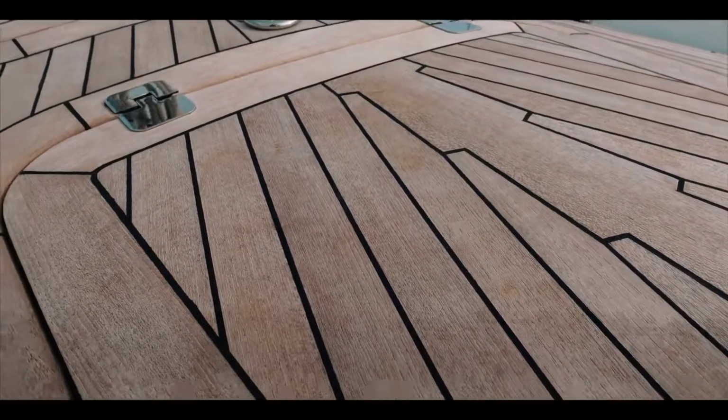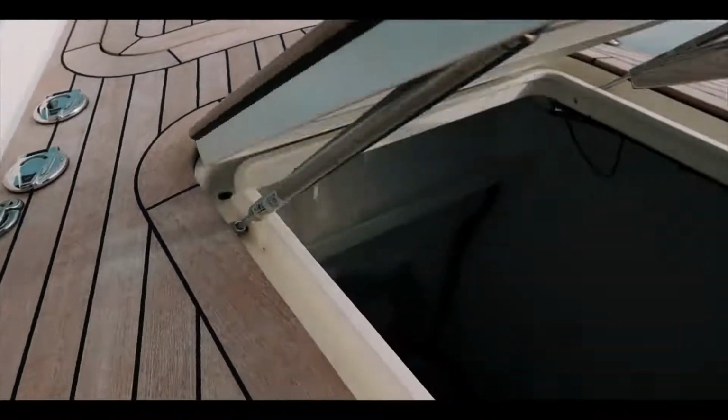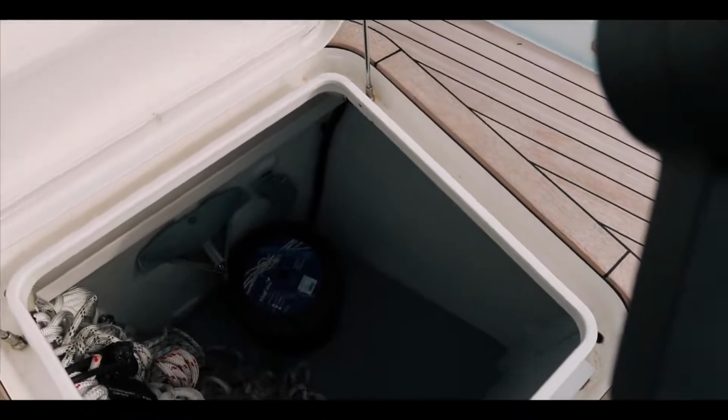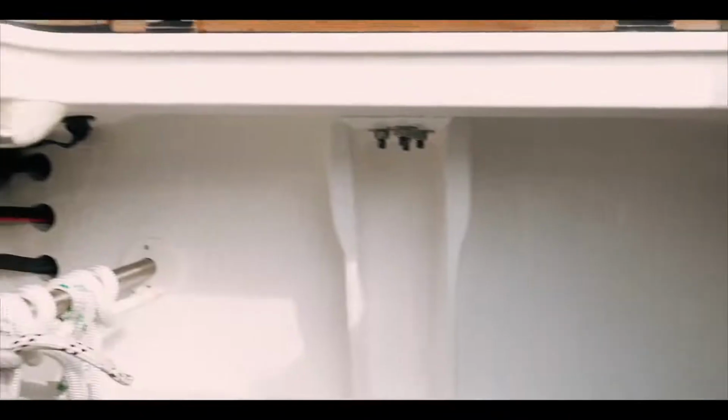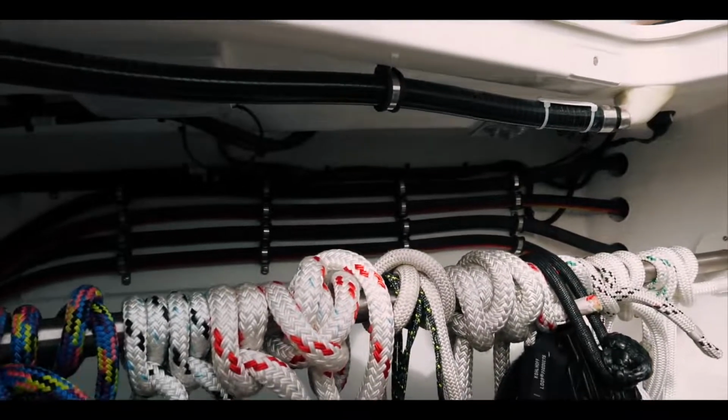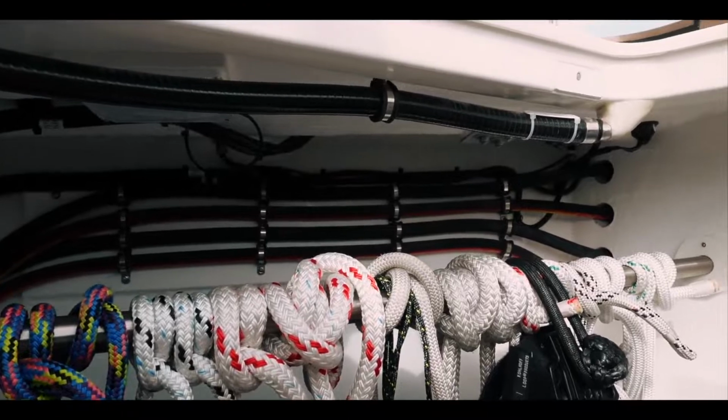The bowsprit, the windlass capstan, and then aft of that you have a chain locker, but then you have this huge, absolutely huge sail locker. So again, we've got a kedge anchor in here. This would make a really good sail locker, and also a place to hold lines and sheets, fenders, and anything else that may need to be stowed while underway.